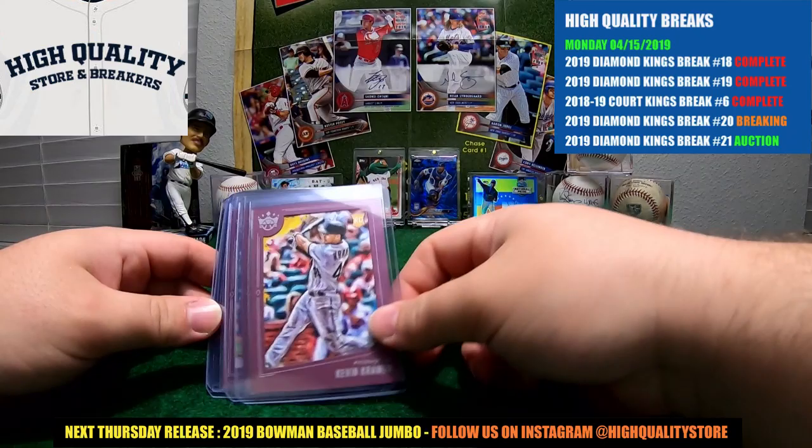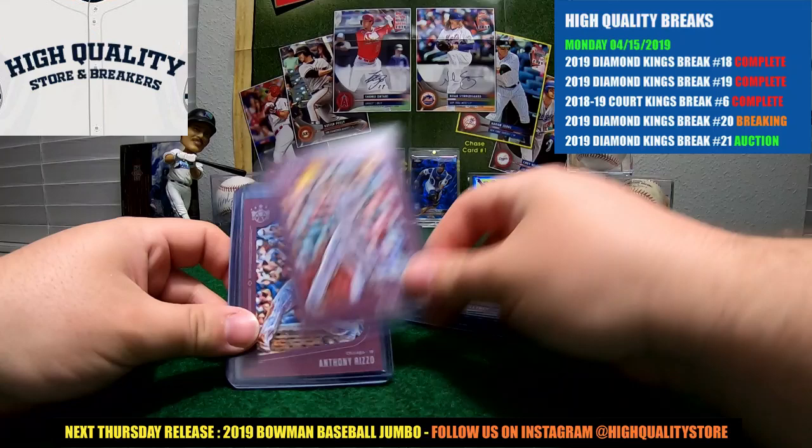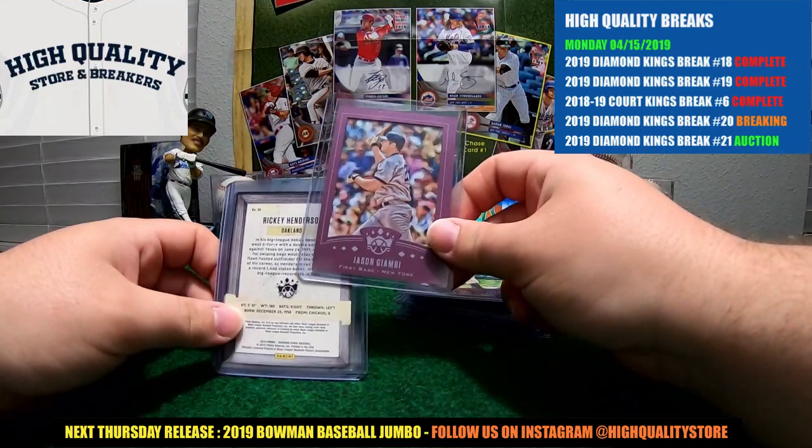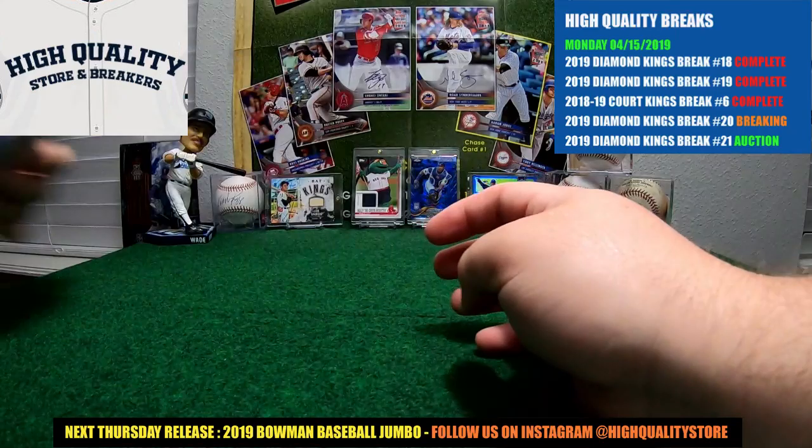Frames: Kevin Kramer, Jesús Aguilar, Jay Bowers, Ferguson, Angel De Los Santos, Kevin Newman, Adrian Beltre, Rhys Hoskins, Gleyber Torres, Yogi Berra, Kevin Kramer, Anthony Rizzo, Jonathan Davis, Ty Cobb, Jason Giambi, Chronic Moment. Three great backs. We got Nolan Ryan, Ichiro, and Ricky Henderson. Those were the frames.